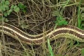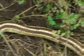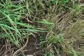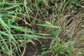Interesting facts about this snake are that it can hear low-frequency sounds and vibrations, has 100 to 400 vertebrae, and has a fork-shaped tongue to sense the environment.